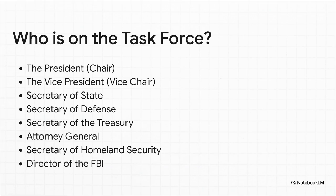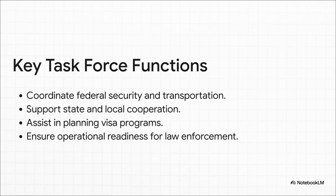And you can tell just how important this is by looking at who's on the task force. I mean, this is not some low-level committee. It is chaired by the president. You've got the vice president, secretary of state, secretary of defense, the head of the FBI. It's basically the entire top tier of the U.S. government.